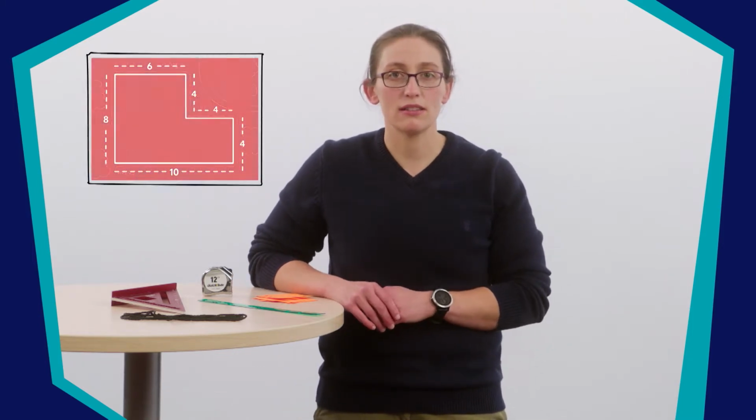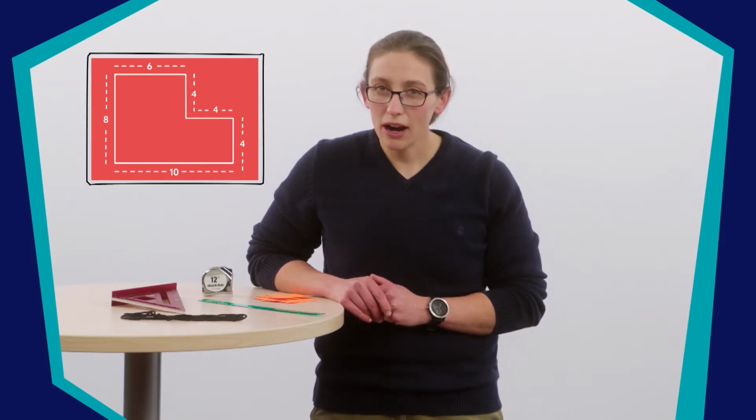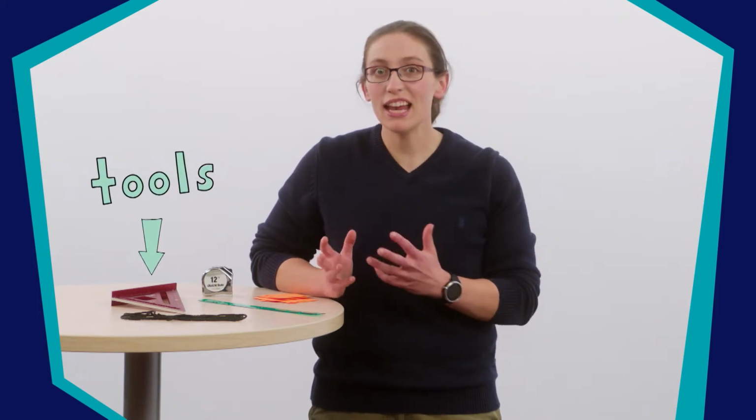Just to recap, we have one L-shaped sandbox in this plan, and you can see the dimensions here. So how are we going to figure out how much liner we need? My thought is to just buy a bunch and guess, but I don't think the neighborhood would appreciate that. So when we're thinking about trying to stay on budget, making accurate plans is important. So let's take a look at some of the tools that I have here and see if anything pops out at you to try and figure out how much liner we would need to cover the area of the sandbox.